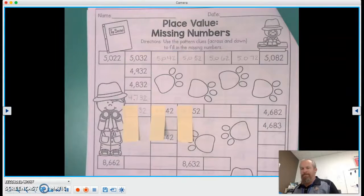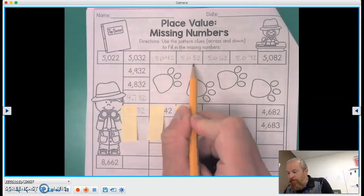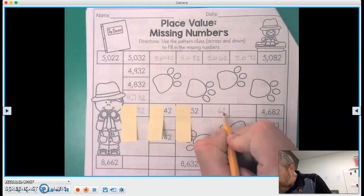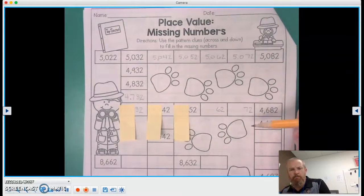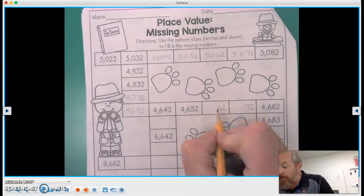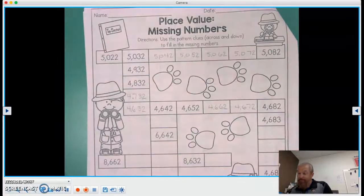Now, didn't we just do this? Wait a minute. 32, 42, 52. Check that out. It is the same thing pretty much that we did. So I'm going to write a 62 over here, a 72 over here. Now, do I write those numbers in? The 50 in front this time? Correct. We do not do that. We will be writing in 4,600 though. Like that, right? Yeah.